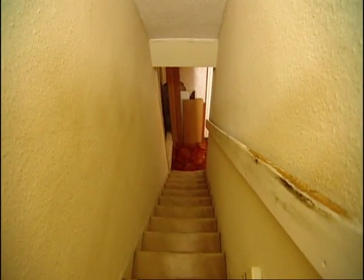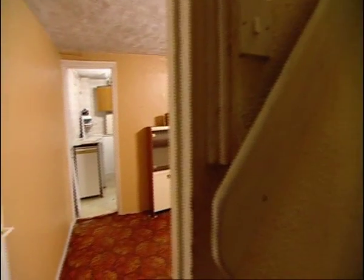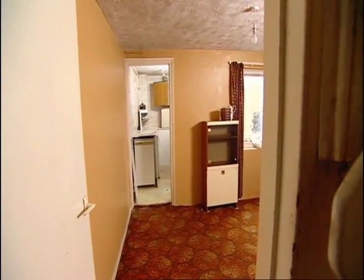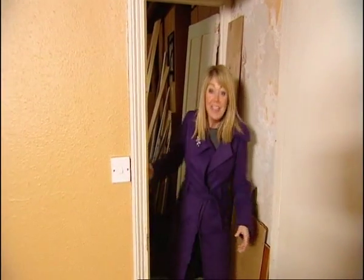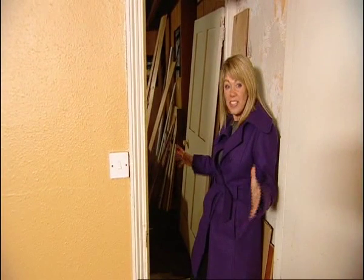I've explored the ground floor and the first floor. Now it's down to the basement and hopefully the kitchen. Wow! Do you know what? This house is like a TARDIS. There's 3 rooms down here.